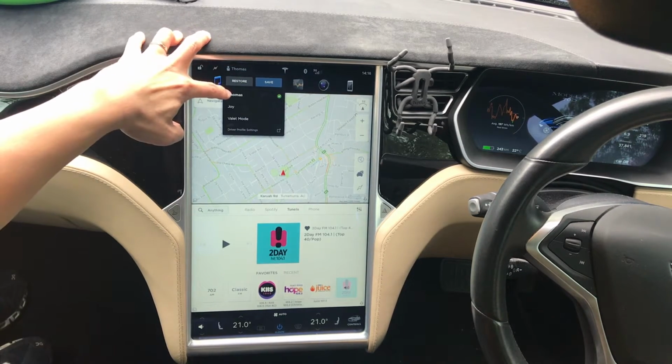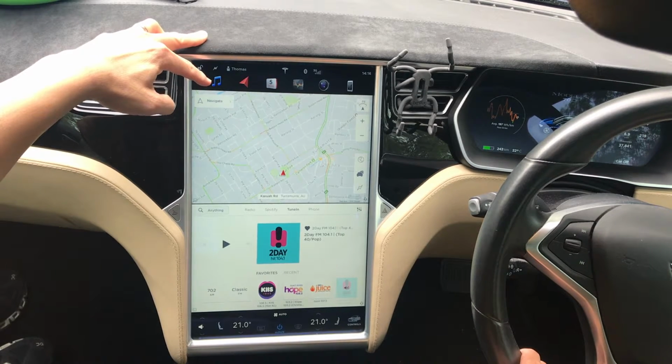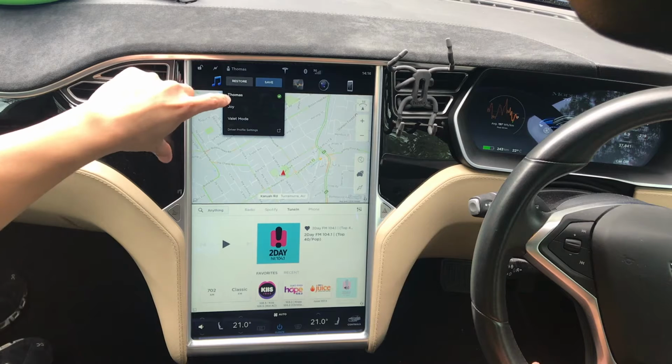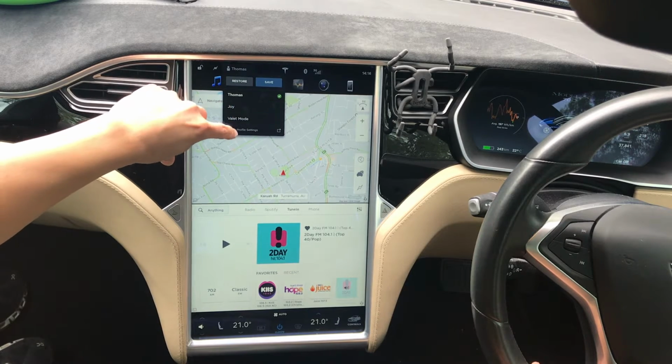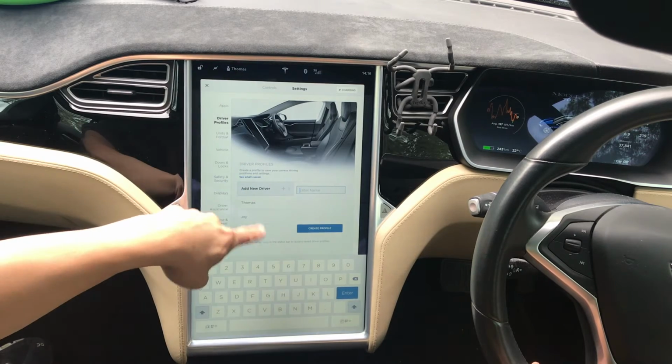This is your profile. So this is my profile. I like my seats at a certain height and my steering wheel at a certain height as well. So that'll remember your preferences. It'll remember your mirrors as well. And it's got multiple preferences, so you can store a few driver profiles. You can go to the settings. You can add new drivers as well.